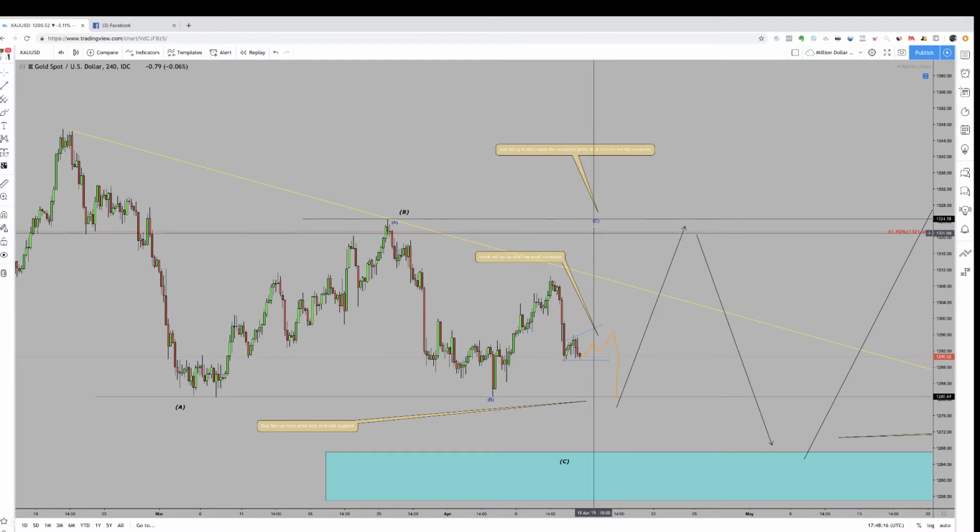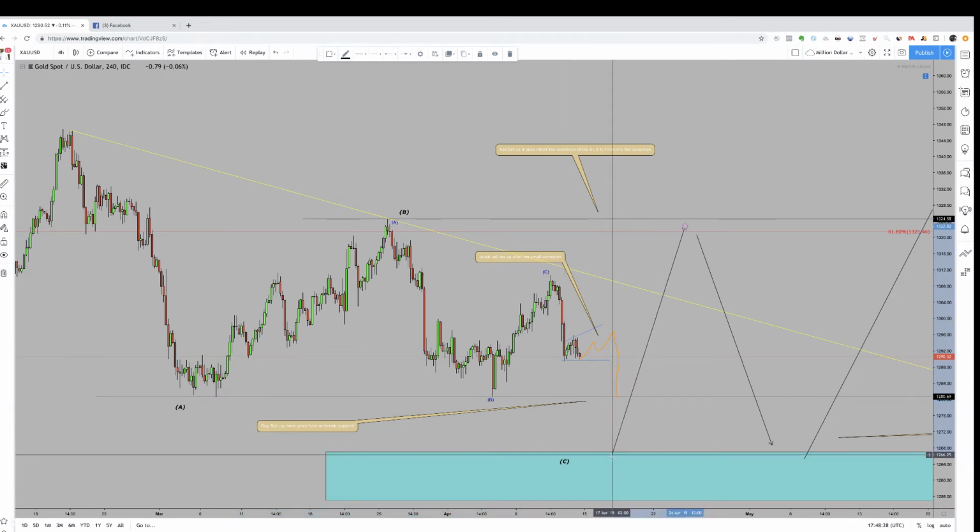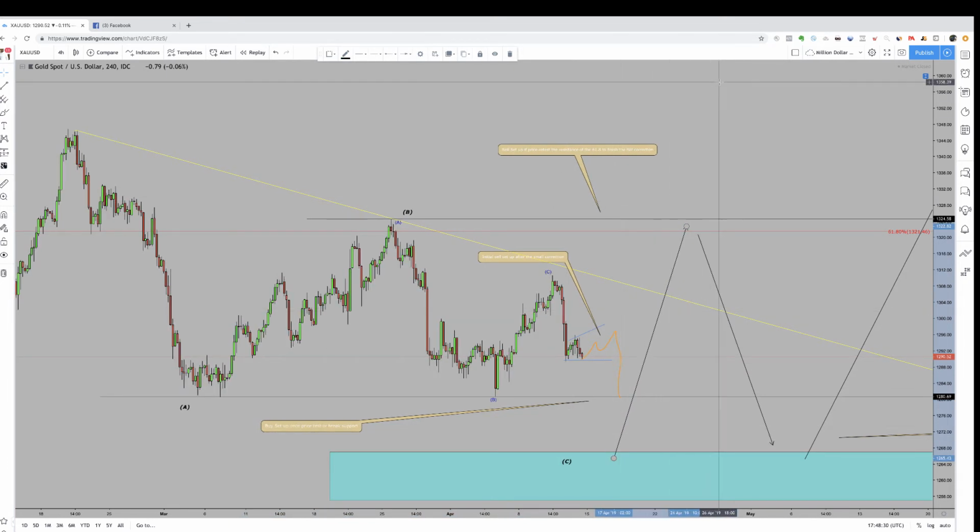Price is just going to say, hey, we already completed that B wave, and we're actually starting the C wave of this final corrective movement. And price is going to just come on down into this blue box and then just go ahead and start pushing up that big trend.